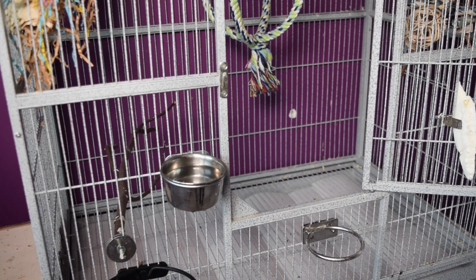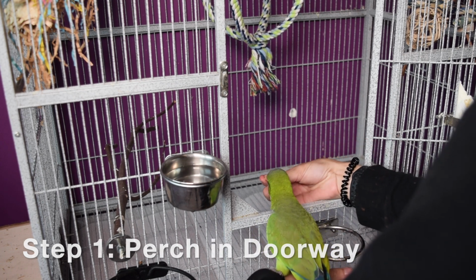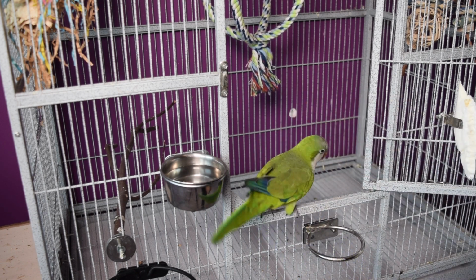So the first thing we're going to do is simply reward our bird for going in the doorway of the cage. Even though our end goal is to have the bird be able to hop all the way into the cage and onto our perch while we shut the door, we do need to make sure that they are comfortable going into their cage first.